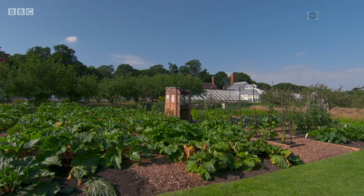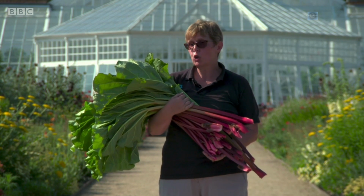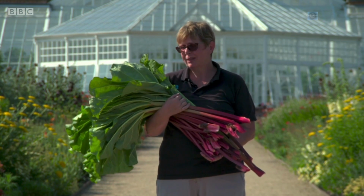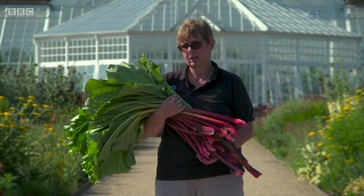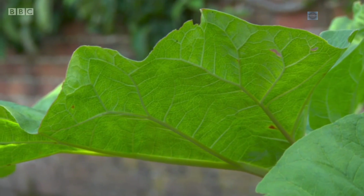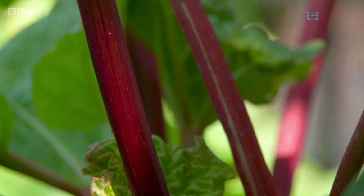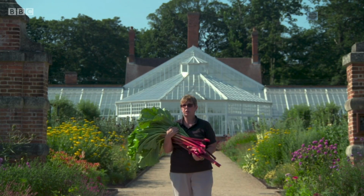The important thing to bear in mind about rhubarb is that not all of it is edible. So the stalks, obviously delicious, but the leaves are poisonous. If your rhubarb starts flowering, that's not great because it'll make the flavour a little bit bitter. So as soon as you see a flower appear, snip them off, job done.